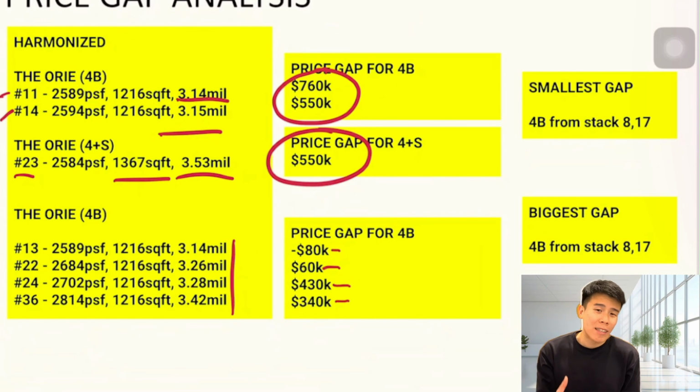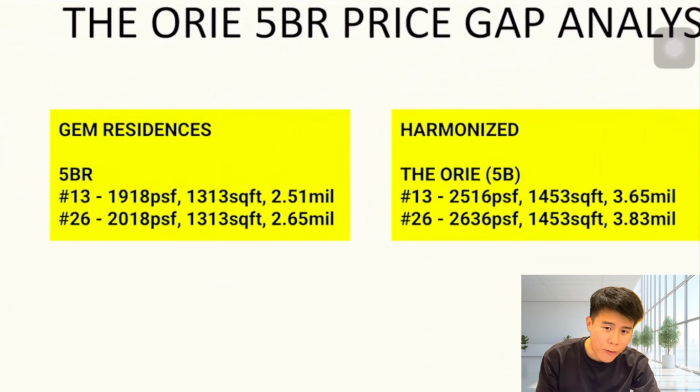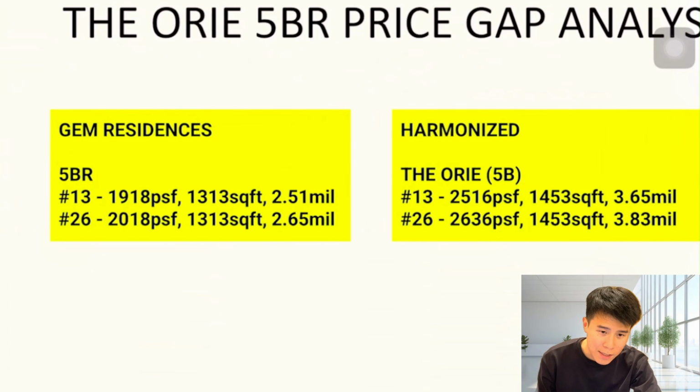So maybe you can leave in the comment section what you feel is a more suitable metric to compare in terms of resale versus a new launch. For me, at least, I think the 4 plus study makes the most sense here. But if you compare the 4-bed for Trevista and Orie, then maybe the 4-bed does have a smaller gap after all. Okay, so now we have the last one, which is the 5-bedroom price gap analysis.